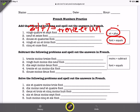Okay, the next section, the only difference you're going to see here, you are now subtracting. So what you need to see off to the right-hand side is that moins means to subtract. You still know that fin is equals. Okay, so 30 moins 13 fin. Okay, so 30 is 30. So I'm going to write a 30 up above. Moins is minus. 13 is 13. So I am going to write 13 up above. And fin is equals. Okay, so I am going to do the math problem of 30 minus 13, and then I need to write the answer out in French. So 30 minus 13 is 17. So I need to write my answer on the line in French, which is 17.